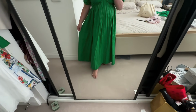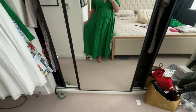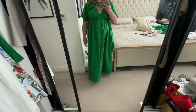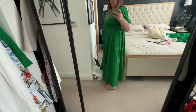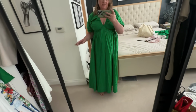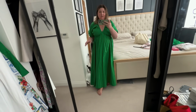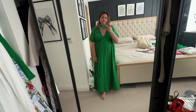Lengthwise, I'd say it's a really good length actually. I am 5'4", and I'd say for me that's perfect length. Just below the ankle. Certainly not trailing on the floor. Perfect. Oh, I keep looking at this dress and I actually don't want to take it off, but I just keep looking at it thinking, where am I going to wear it? And what can I do about the arms?